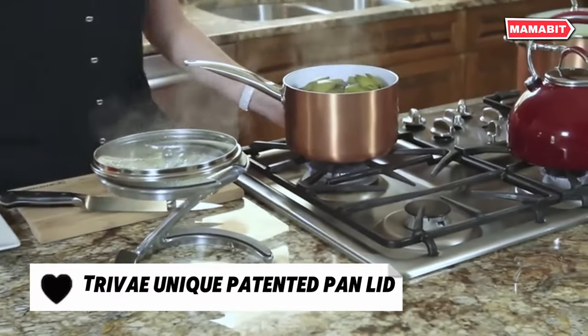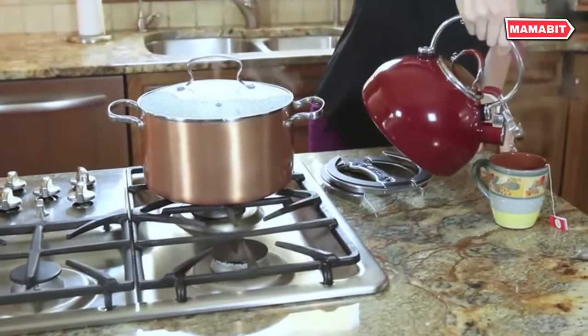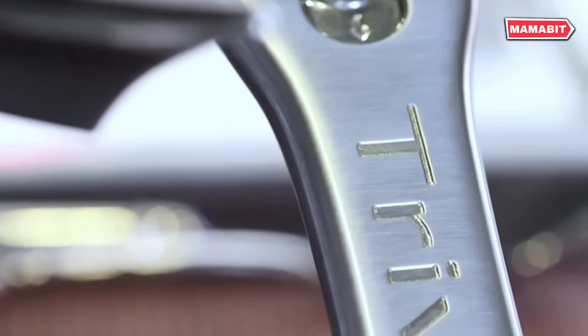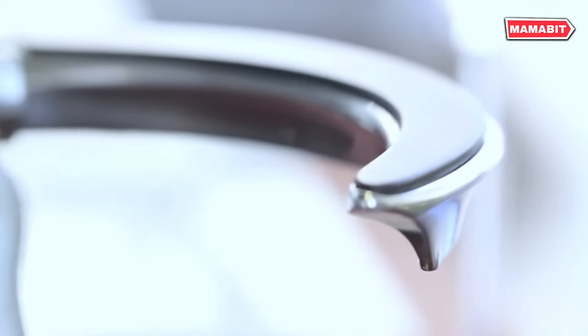Discover the versatility of the Trivay unique patented pan lid, a 4-in-1 kitchen marvel that revolutionizes cooking and serving. Experience the convenience of a lid stand that accommodates all sizes and shapes, from small saucepans to large slow cookers. Transform your serving game with this adjustable trivet and pan holder.